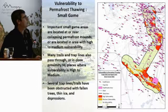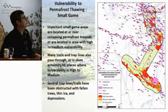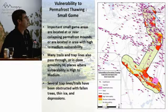We did the same thing with small game, and we reached the same conclusion, that a lot of sites of harvesting small game were located on sensitive permafrost area. Often they were associated with permafrost mounds that are now disappearing. Many trails and trap lines also pass through this area, and they start to be obstructed by trees, but also by water and ponds forming.